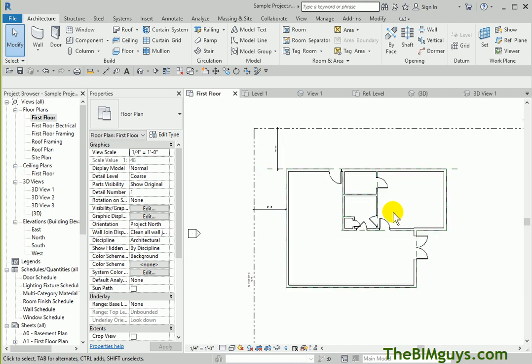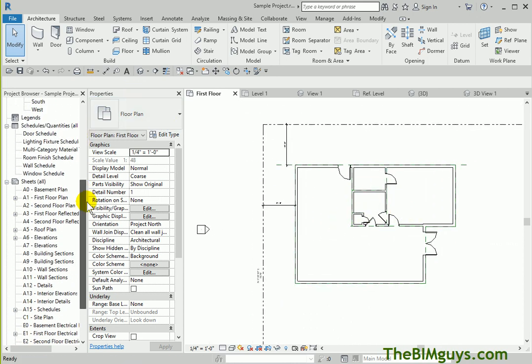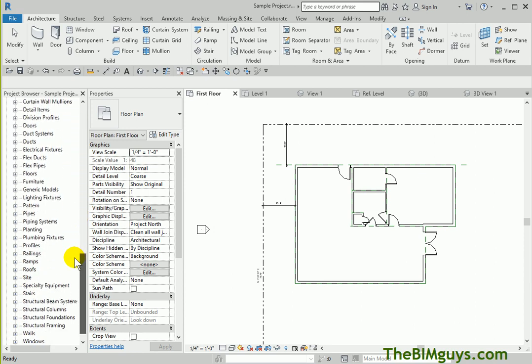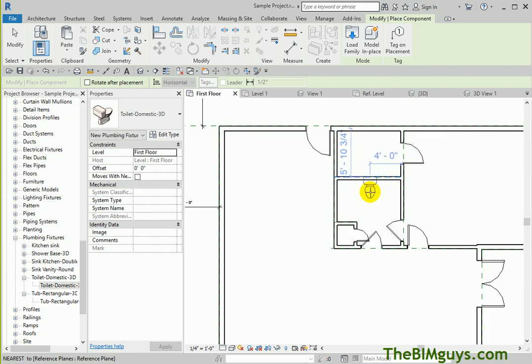Now, at this point, if we wanted to put in, let's say, a toilet, we go up top. I can scroll down over here, and you'll see we have a thing called families. When we open up the families bucket, you'll see we have lots and lots of parts in here. I'm going to scroll on down to plumbing, and under the plumbing, again, think of these as Legos. I come in here and I want a toilet. Click, hold, drag, and drop it. There's a toilet, and you stick it where you need it.